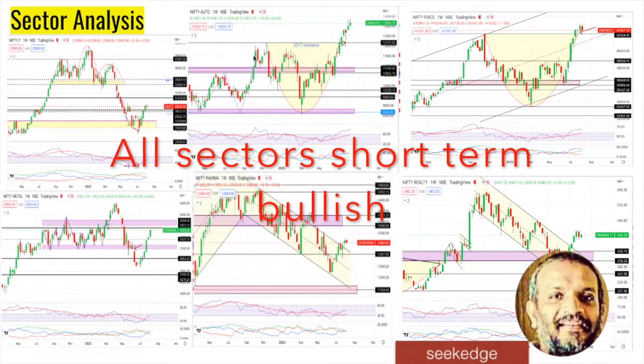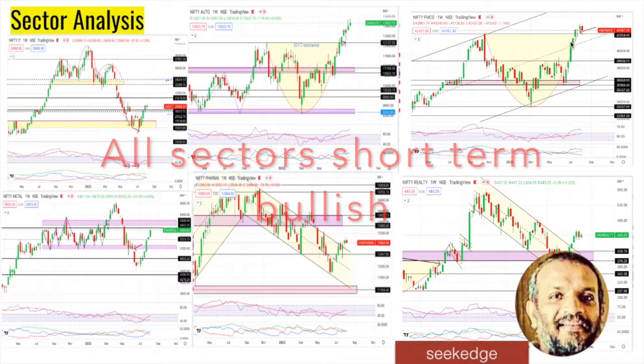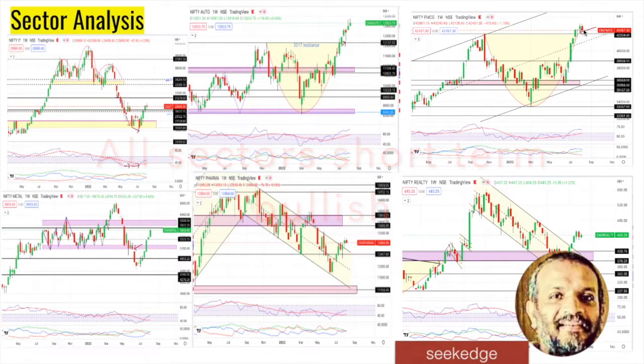Metal is trying to break out from a rounding cup pattern. Pharma has a lot of resistances up there, but it's in reversal mode just like IT. FMCG is attempting to break out, but it's very crucial. It is getting resistance when you attempt that. Right, it's in the channel. Momentum has climbed to the bullishness. Right, realty also is a cup and handle break on very slow movement.